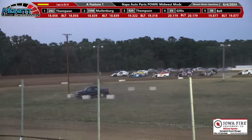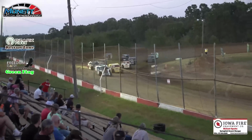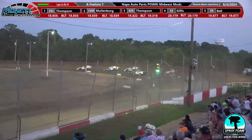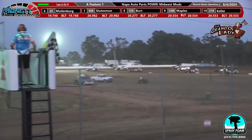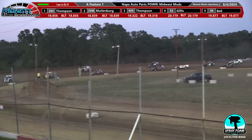Kyle Thompson out front of this thing. Steve Muhlenberg and Garrett Thompson right behind him. Green flag. Here we go. Lights are out. We're ready to get it on here. They're bumping and banging. Watch out. Dean Bell back there in the middle of the pack. Making it 3 wide as Darren Burke gets around him on the underside.